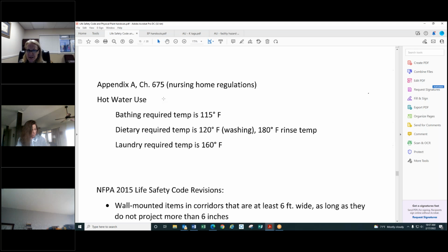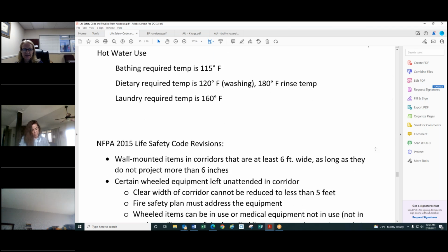In Appendix A of Chapter 675, hot water use, you need to be checking the temperatures because the inspector will check. They'll go to a sink in a resident's bathroom and turn on the hot water and make sure that it's reaching temp. Bathing temp is 115, washing is 120, rinsing is 180 in the kitchen, and then laundry is 160.